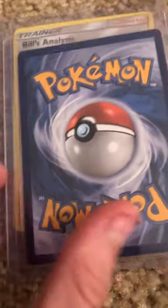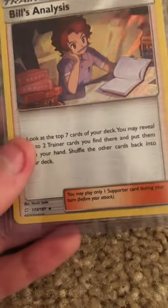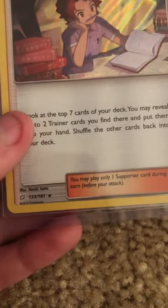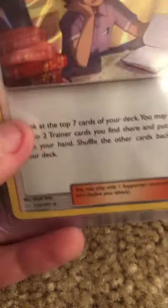We have Alola Meowth, which is a McDonald's promo, and these McDonald's promos fetch like a whole bunch of money. It's kind of surprising. And then Bill's Analysis. Not sure which set this came in, actually. I don't know. It came in a Sun and Moon set, I believe.